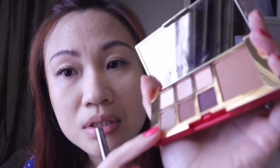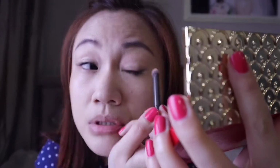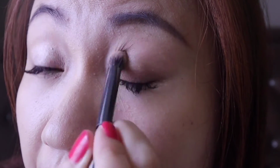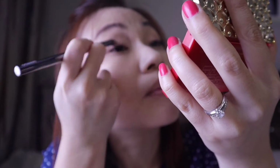After that, I'm using this light brown here. I'm using this at the crease of my eyes. Then I'm using this angle brush here to line my eye.